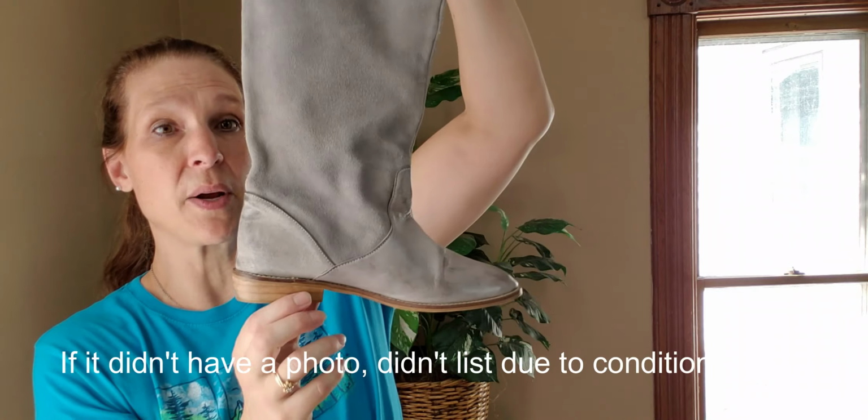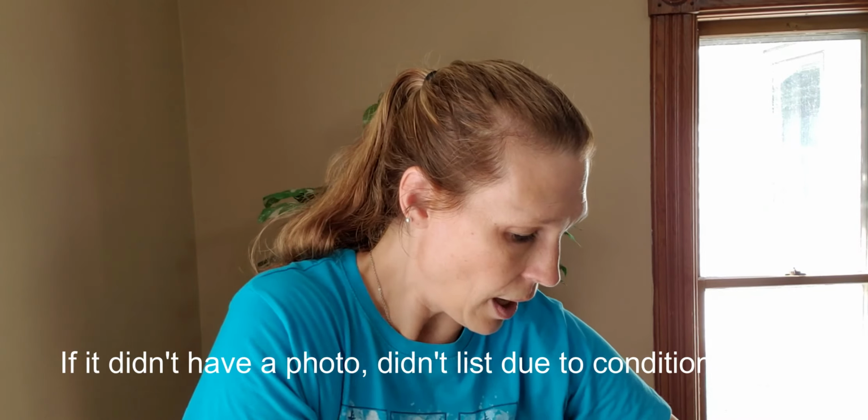Just keep smiling, folks. Okay, these are leather, size 7. Okay, I will have to research this. I have no idea what this brand goes for. Hopefully, I can maybe get 30, 35 for those, depending on the brand. I'm honestly not sure. So, let me count them out.